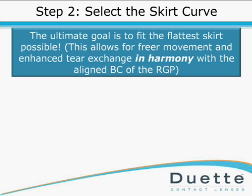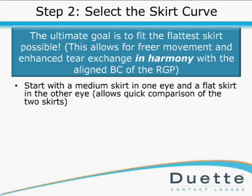Now we'll talk about the skirt. Along with this alignment fitting the RGP, since we're aligning nice and flush with the flattest K, we want the flattest skirt possible, which will then, in conjunction with that flat K, produce freer movement, great tear exchange in harmony with that aligned base curve of the RGP. It's very important not to fit the skirts too tight or too steep.